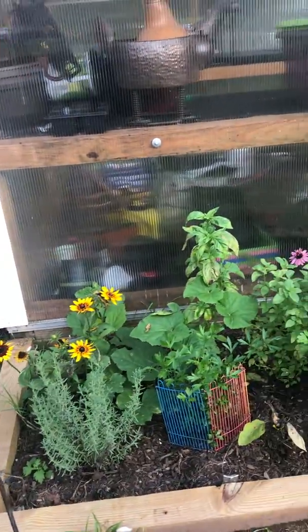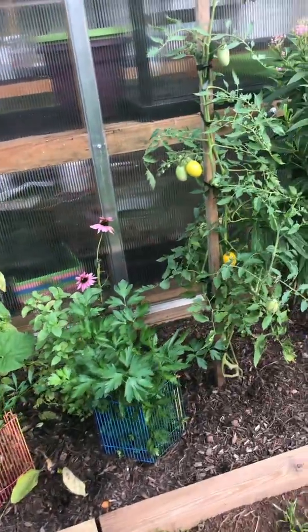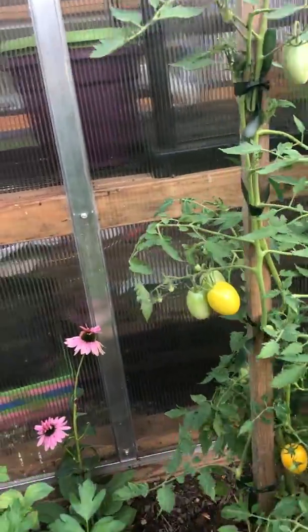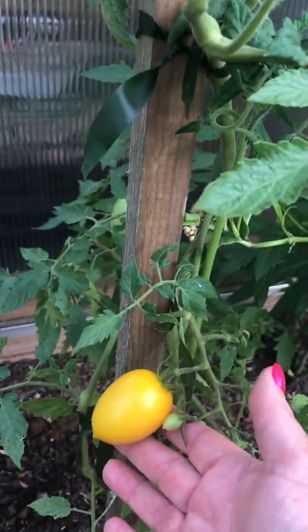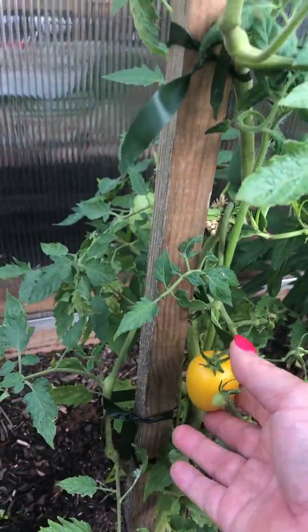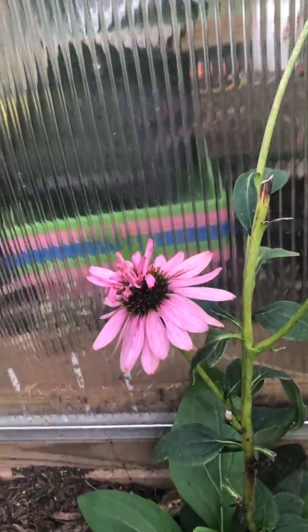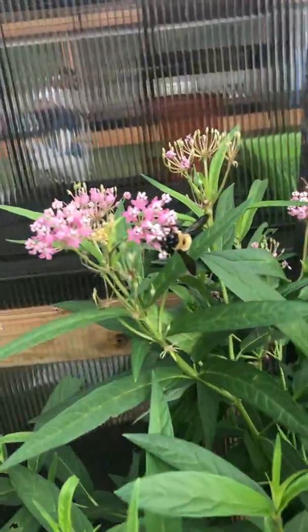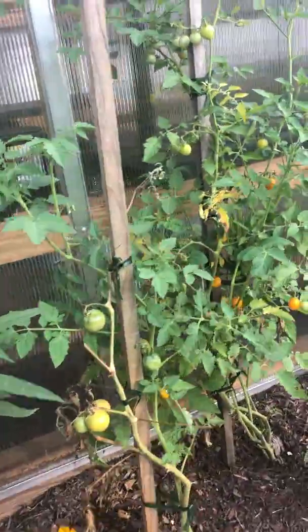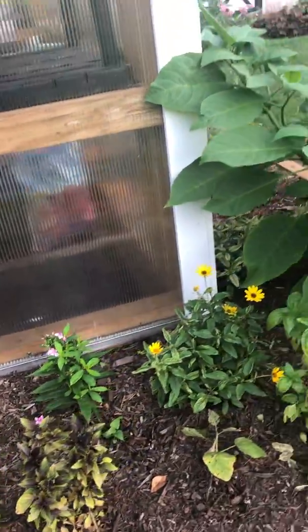So we've got some annuals, some perennials. I've got parsley in there. This is a really fun tomato. Of course, I lost the tag, but I'll look on my seed packets. It's a saladette size yellow tomato. Beautiful double echinacea. Hi, Mr. Bumblebee. And then, more tomatoes, some varieties of basil.